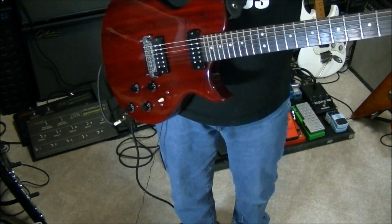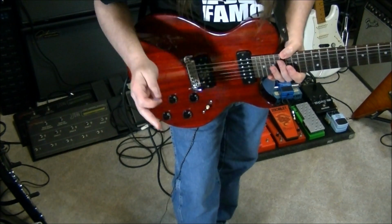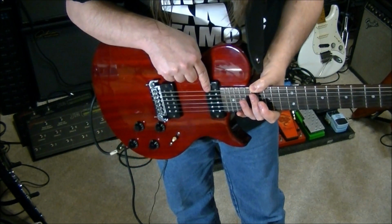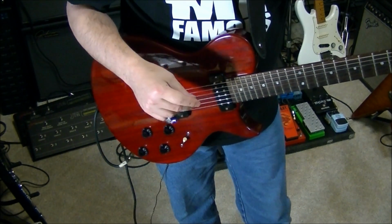Okay, nothing going on there but a clusterfuck, but hey, it lets you know what's going on. Next position is your 4 position, and that gives you the neck pickup only, but it is again in parallel, so typical sound, but there's something else going on.